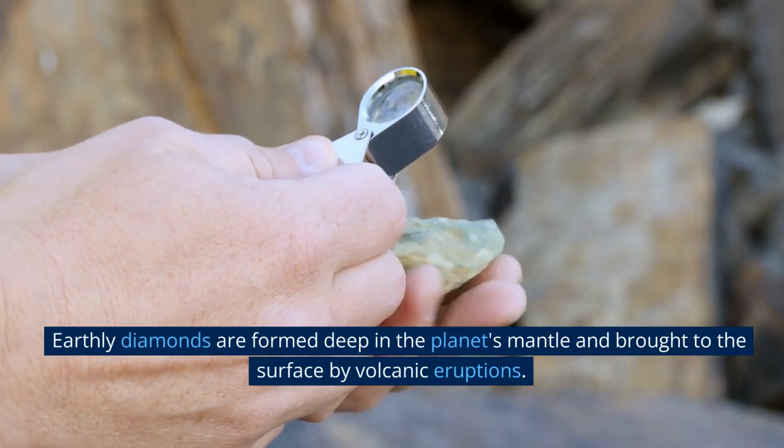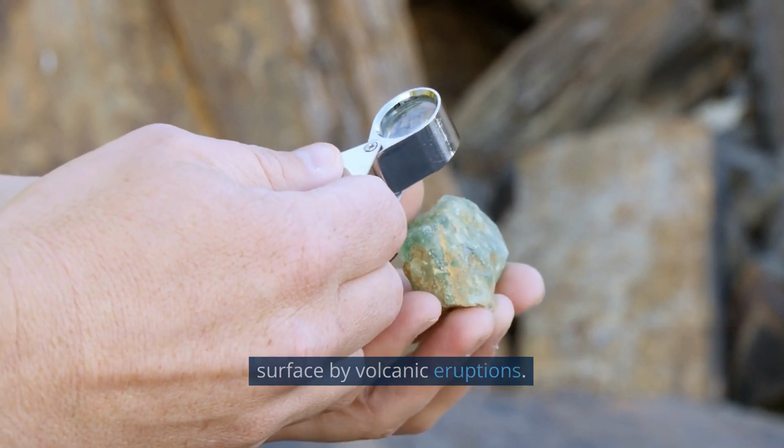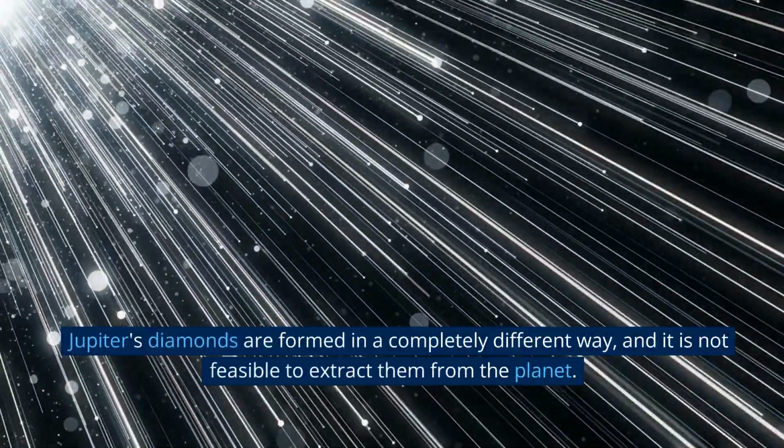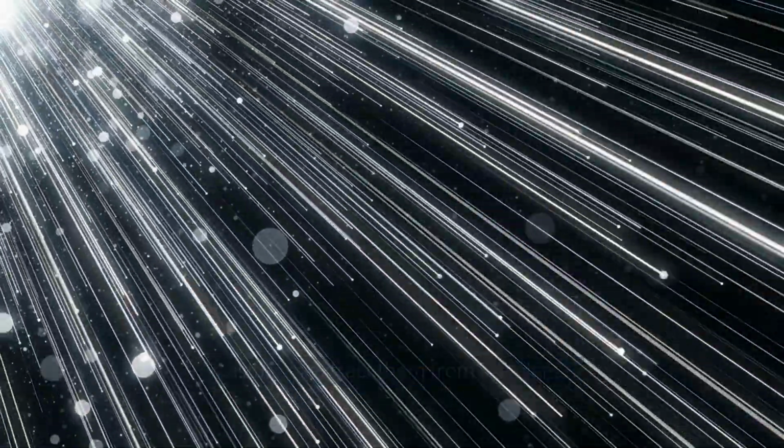The diamonds on Jupiter are not the same as the ones found on Earth. Earthly diamonds are formed deep in the planet's mantle and brought to the surface by volcanic eruptions. Jupiter's diamonds are formed in a completely different way, and it is not feasible to extract them from the planet.